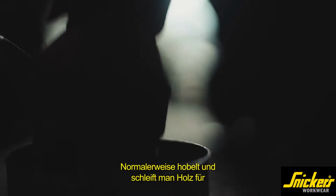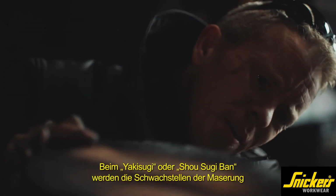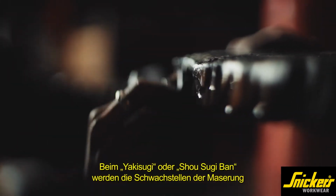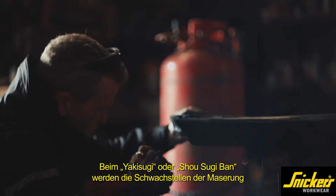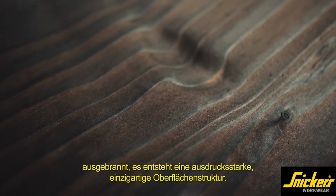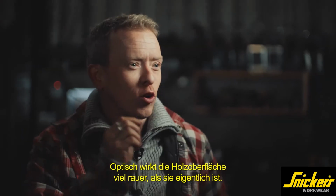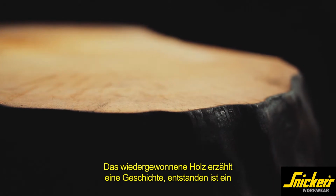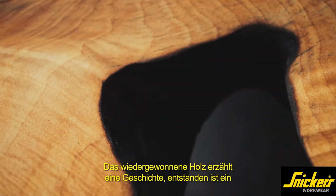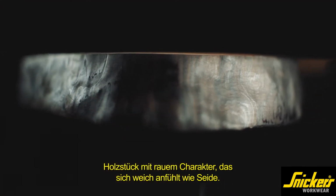Where normally you might sand wood or plane wood and you get a beautifully smooth surface, yakisugi or shosugi-ban essentially blows out the weakness in the grain, leaving only the harder grain, giving a beautiful undulating rippled effect across the surface of the wood. Deceptively smooth, it tends to look rougher than it is, so you get to keep the memory of the wood and the story of salvage timber where it looks rough and has character, but to the touch is just like silk. Really savoury smell, isn't it?